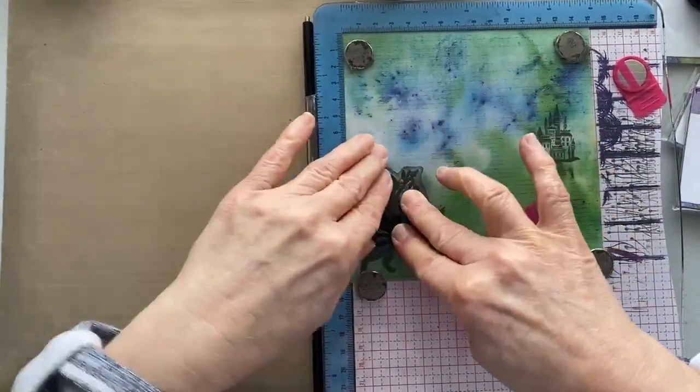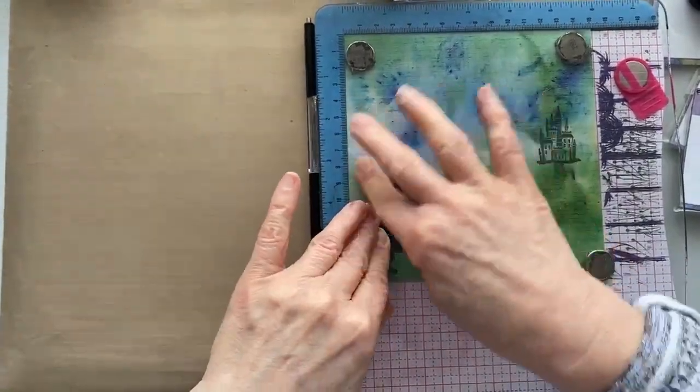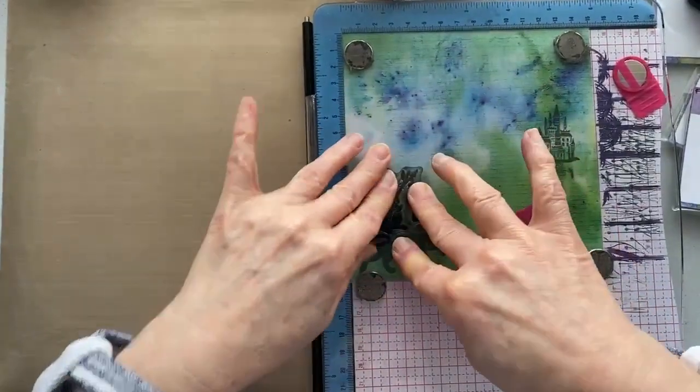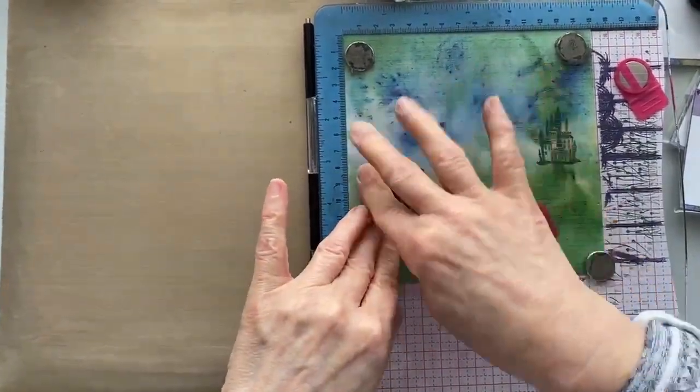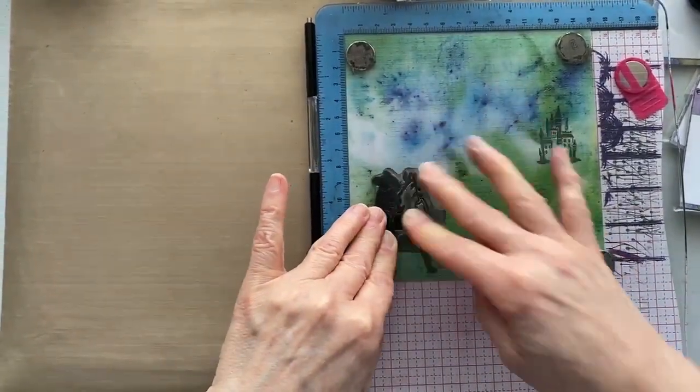Now what you have to remember is if we need to stamp again, which we might have to, you need to remove the tape, ink up, and then put the tape on again. It's very easy to forget about that and to ink up the tape. It's not going to work.